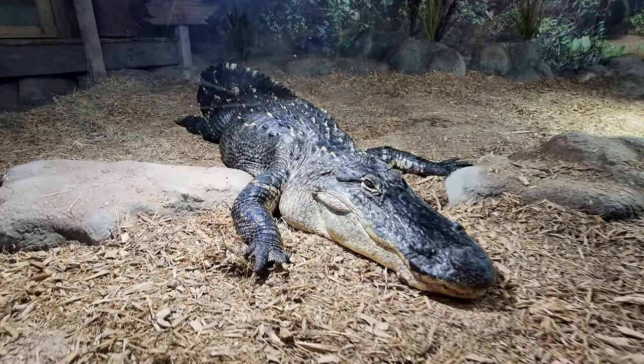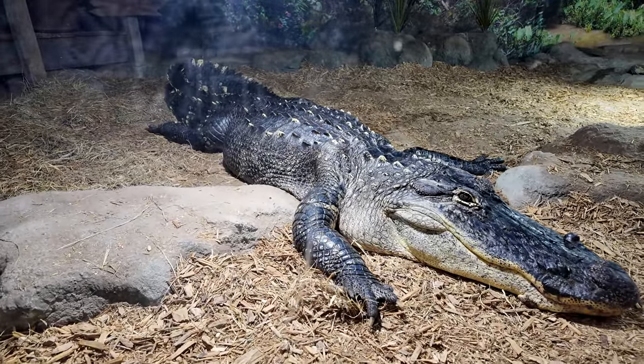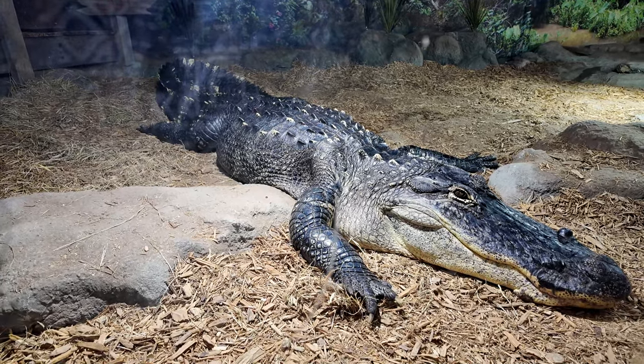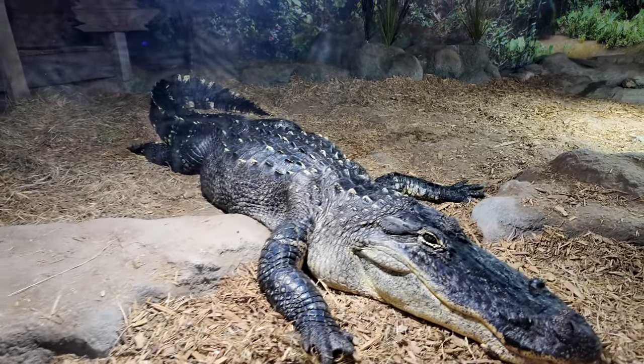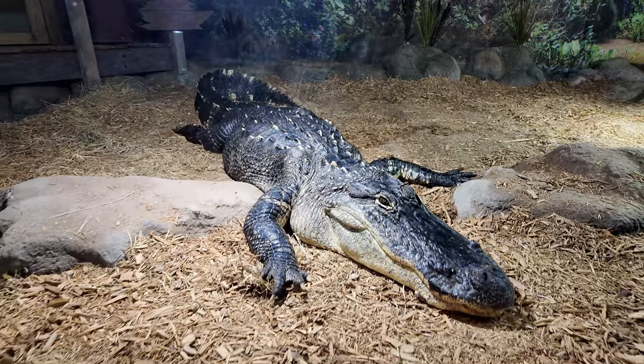And guys, check this gator out. My gosh, he is huge, absolutely huge. Probably, I'm going to guess somewhere between 12 and 15 feet head to tail. That's pretty big. He's bigger than me. Believe it or not, he's bigger than me.